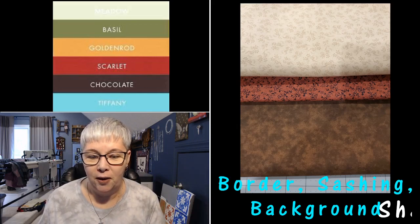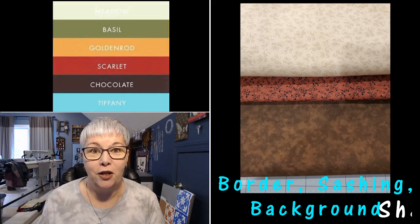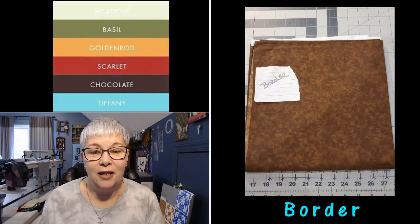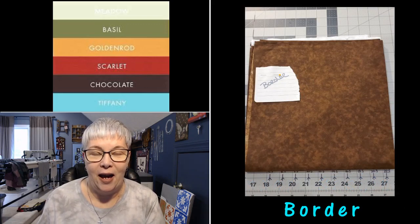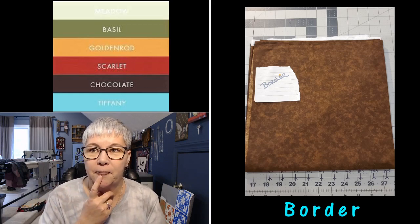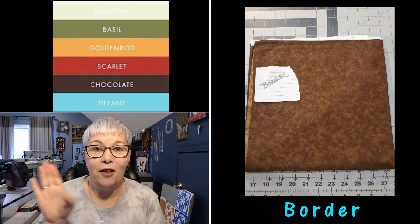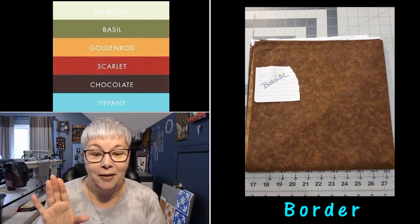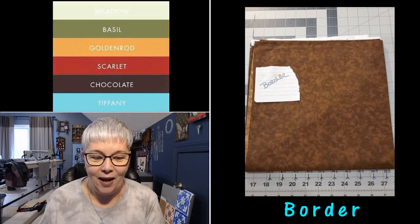I'll show you a little bit better photos of each one so that you can take a look. This is my border fabric. It is the chocolate brown color. And just to let you know, I found all of these fabrics, except for the scarlet one, in the calico section of Joann's. So if you're interested in getting any of these, that's where I found them. This is the border fabric.